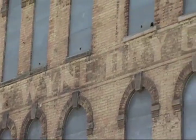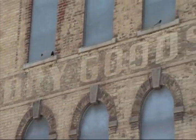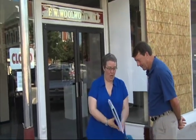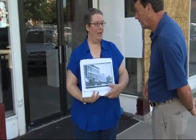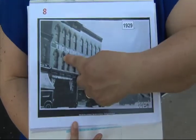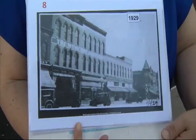And what's interesting is that it started off with, as you can see, the signage up above that says the Wynn Dry Goods Company, but after it was the Wynn store, it went through being a number of other stores, and for a while it was the Woolworth store, where you can see the signage still over the doorway. Oh, this is the way it looked in 1929, right, when the Wynn was at its height. Right, and you can see it had the signage right across the front of it that was like kind of its billboard.